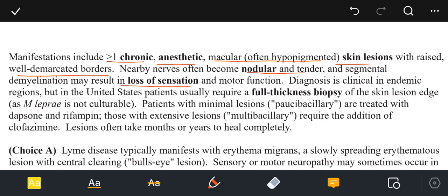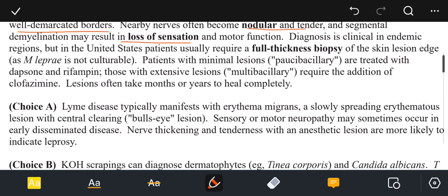Patients with minimal lesions, that is paucibacillary, are treated with dapsone and rifampin. Those with extensive lesions, that is multibacillary, require the addition of clofazimine. Lesions often take months or years to heal completely.